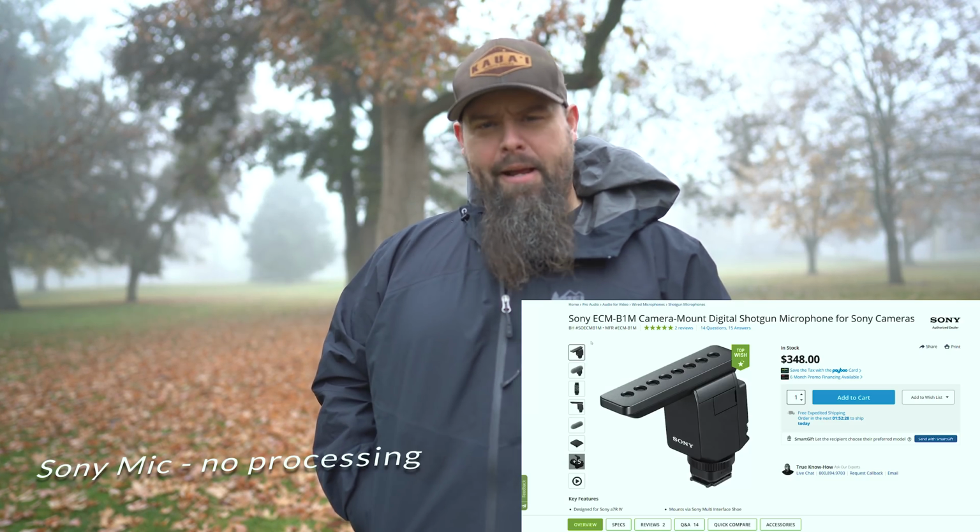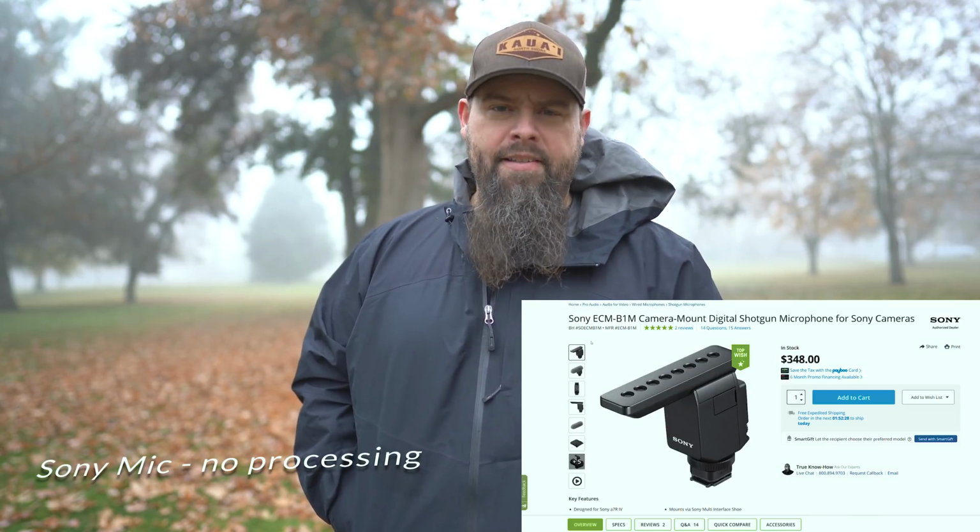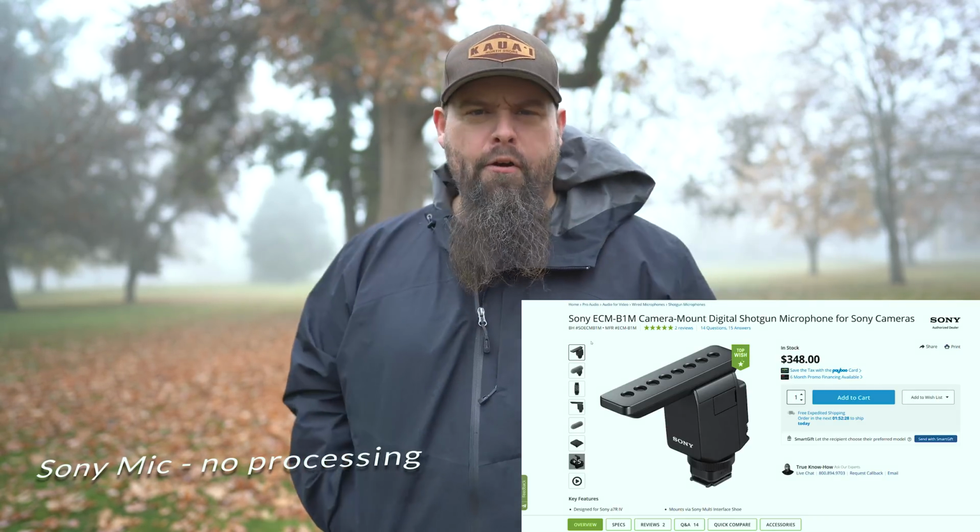So I'm gonna give you guys a quick sample of the audio. This is the Sony microphone. I forget the name of it, but I'm speaking in my normal talking voice about just over an arm's length away. This is the Sony microphone.